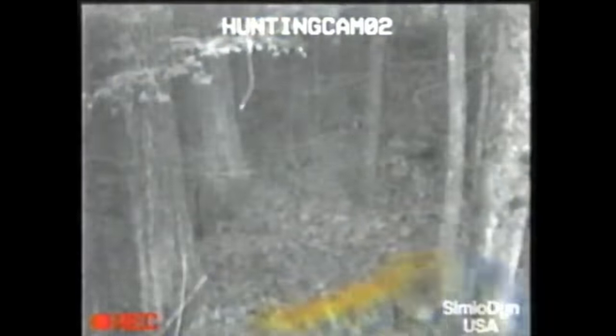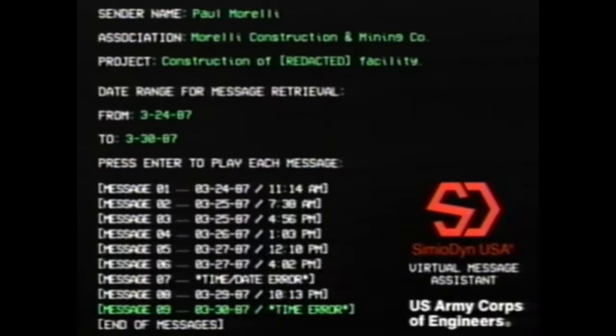It's much more physical and could be trying to shape itself to be in a form of human at this point. March 30th, time unavailable.